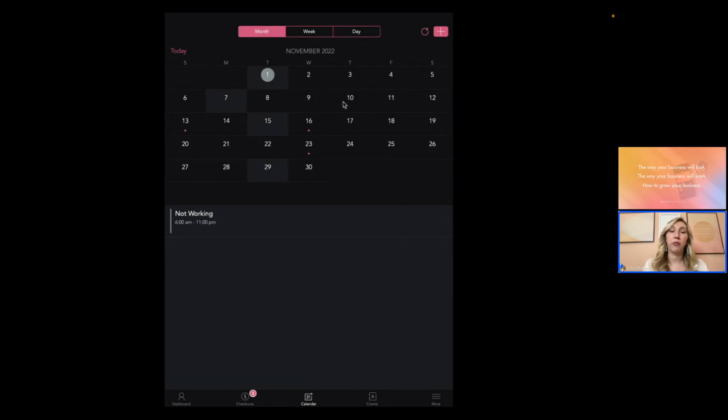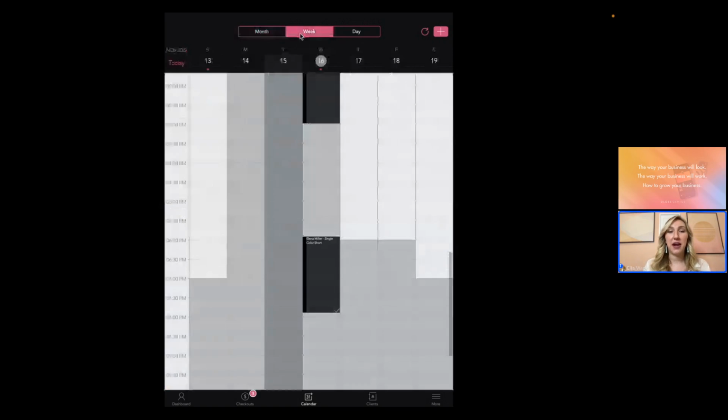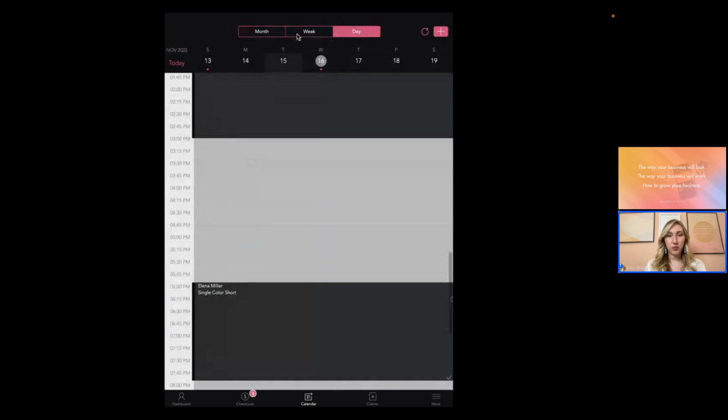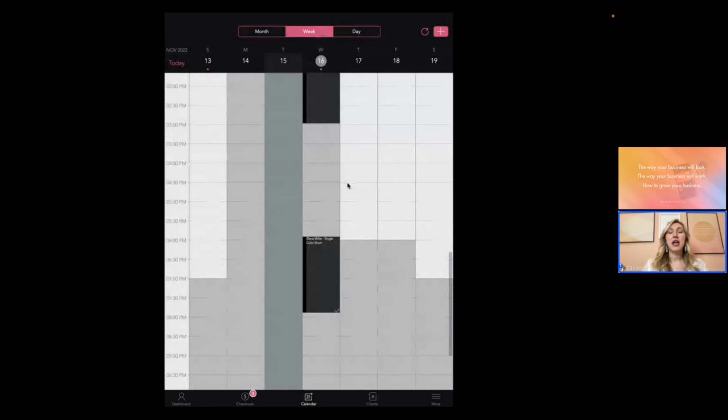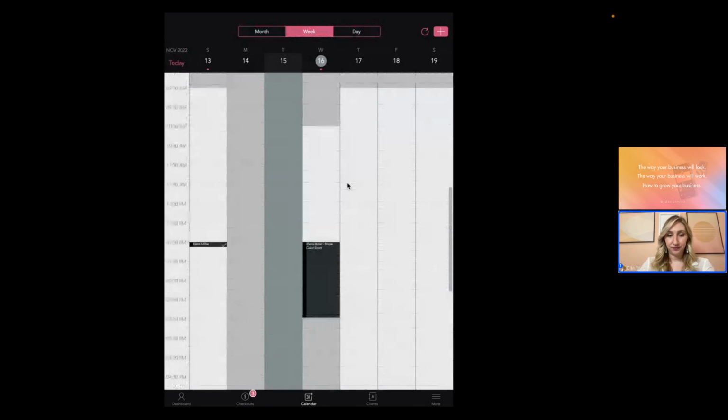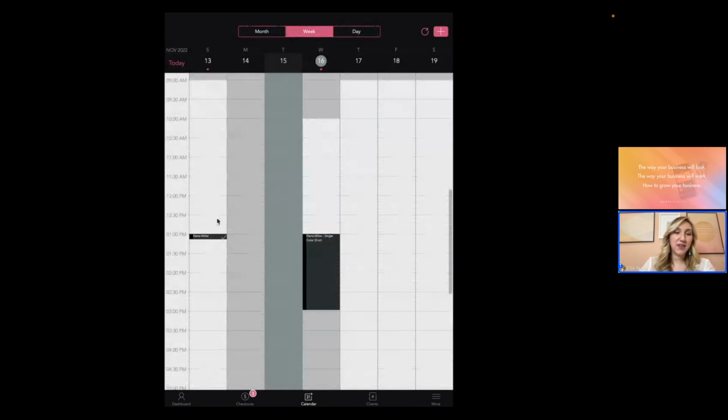As we see, I've just scrolled back to November. You can tap on that date here to see any upcoming appointments that you have. You can also switch this to view zoomed in by the week or even as close as the day. What's cool about navigating your appointment calendar as well is that when you're looking at your day, you can see things like the individual appointments with the times on the left side.